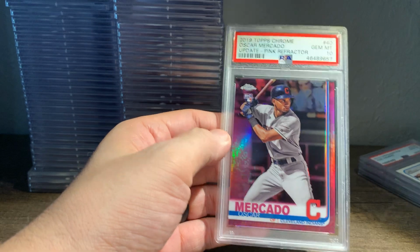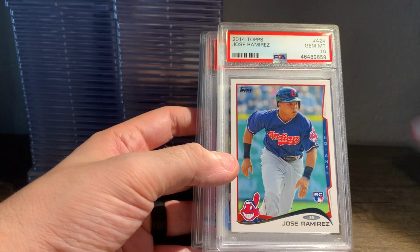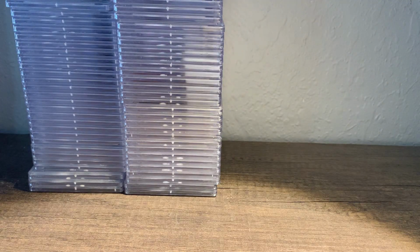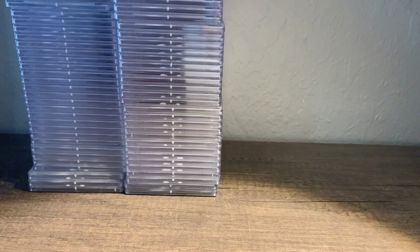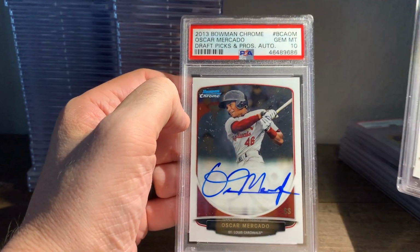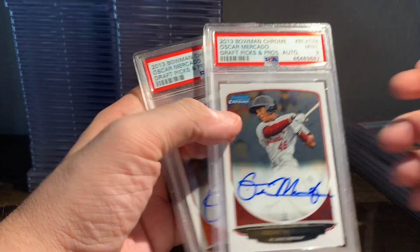Mercado got a 10 on the pink. 10 on the Heritage Ramirez rookie, 10 on the Topps Ramirez rookie, and a 9 on the Flaherty. Have a stack of probably 20 or 30 of these Flahertys that I found a lot of them after I submitted this, so I might look through those and see if I can pull some. Oscar Mercado rookie auto, or not even rookie, a prospect auto out of, got a 10, got a 9 on that.